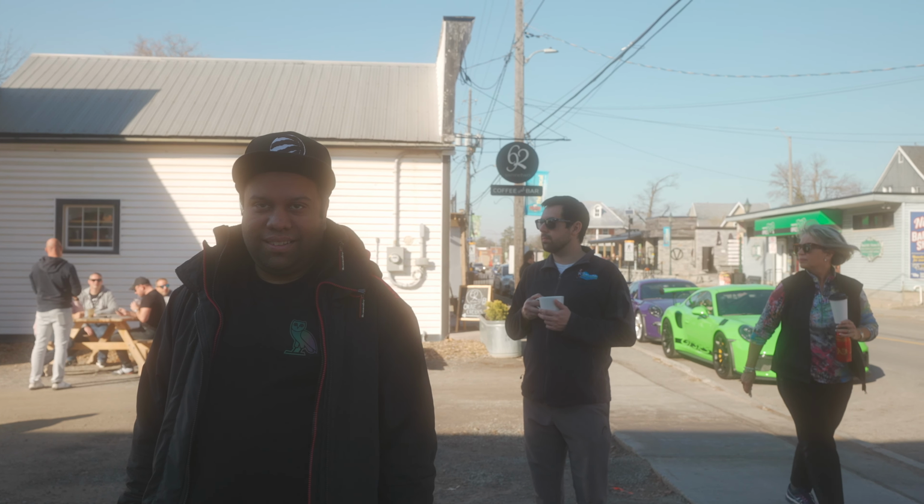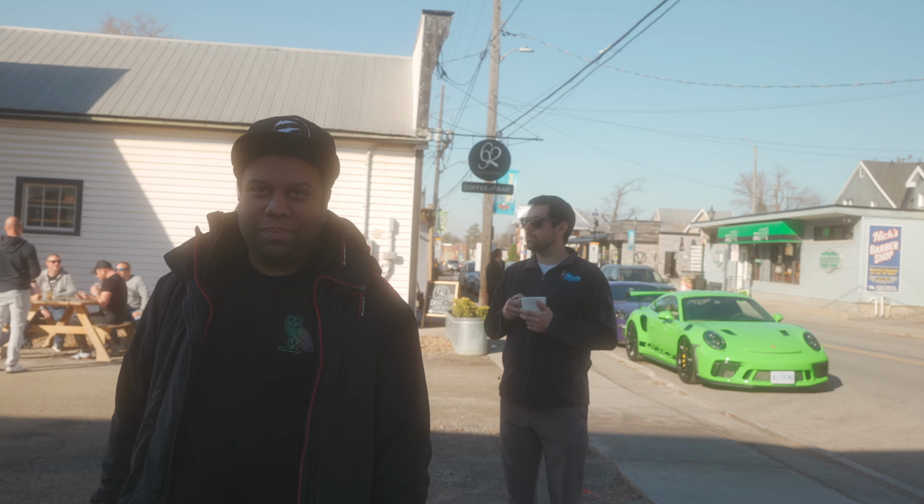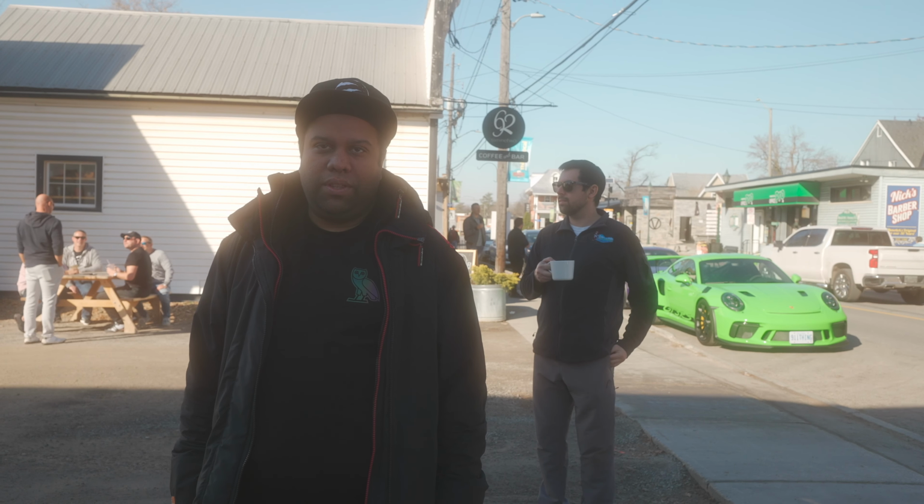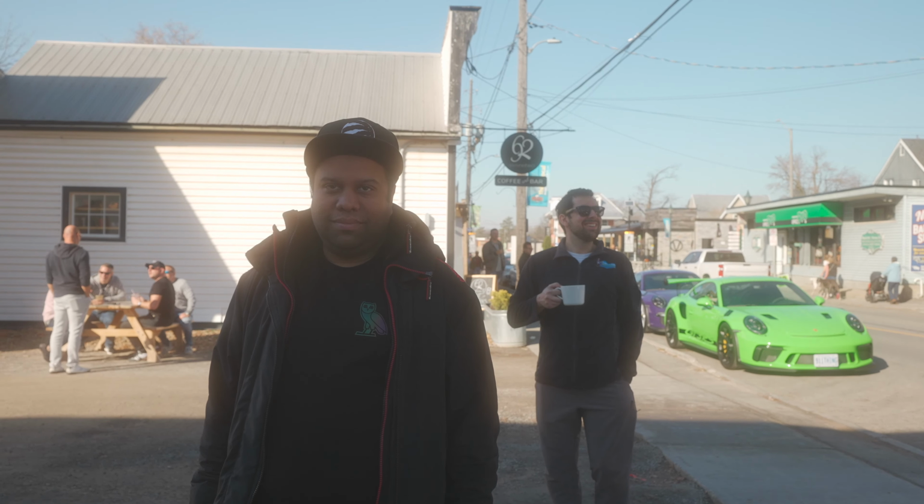Yeah. 991.1. Ultraviolet purple. Wait, what's the color of the wheels again? Silver. Yeah, silver. That's awesome. How many kilometers on it? 9,500. That's not bad. I've racked up about 8,000 on mine. I'm hoping to put on just as many next year. At least drive the car and have fun with it, right? That's the right thing to do. You buy these cars, we're not storing them, we're having fun with them. Driver enjoys them. Exactly.